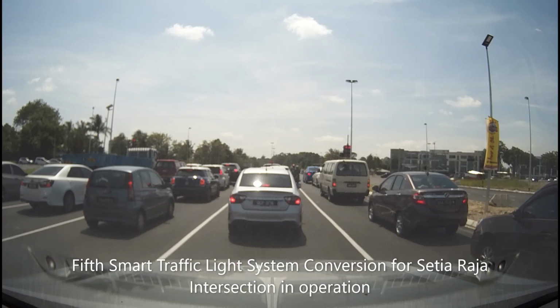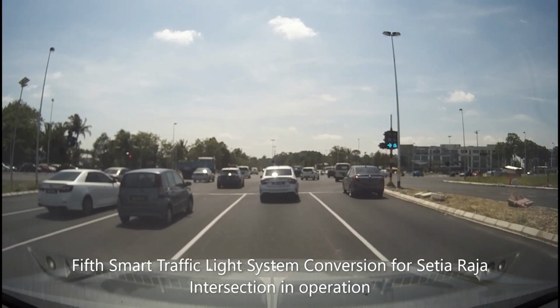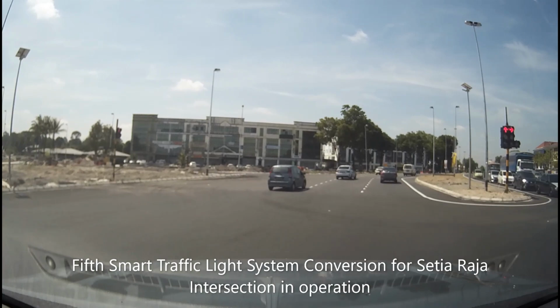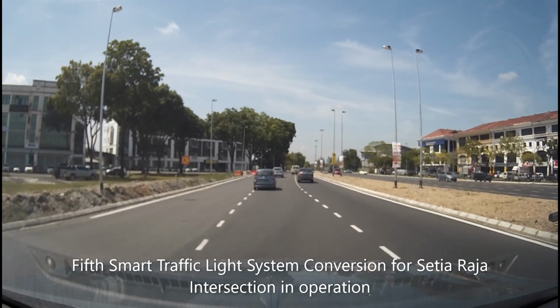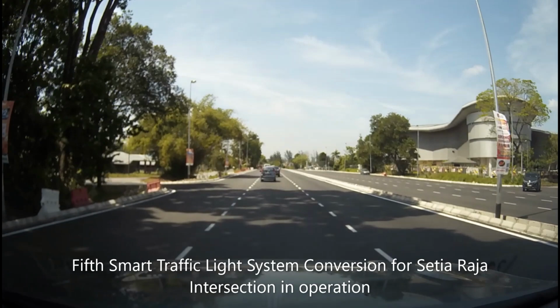Now this fifth smart traffic light system conversion at Jalan Satya Raja intersection, we will be turning right towards the Sutong intersection, where the smart traffic light system in that intersection is the third of the traffic light systems being completed.